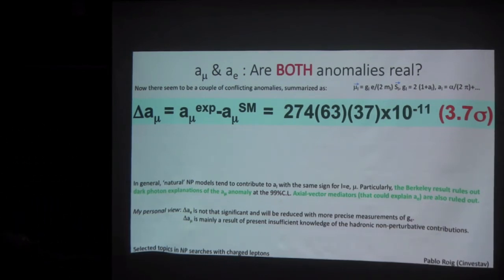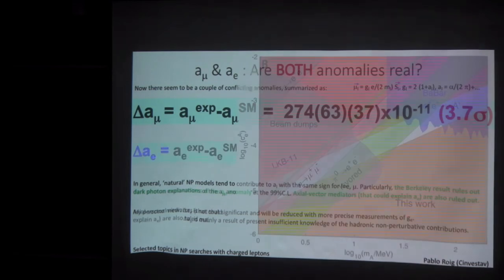Now, about A mu, I don't think that currently we can say anything about new physics there. I think that there we are still limited by hadronic uncertainties. And when we improve on that, we can look at this, searching for new physics. That's my personal opinion. So if that is the case, all the exclusion plots will change.